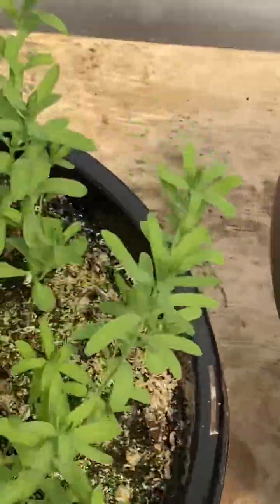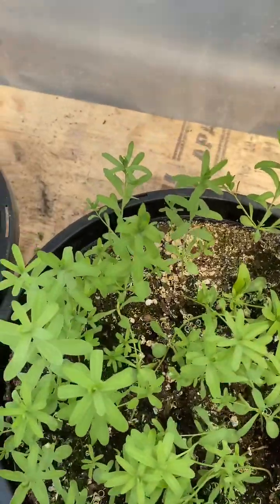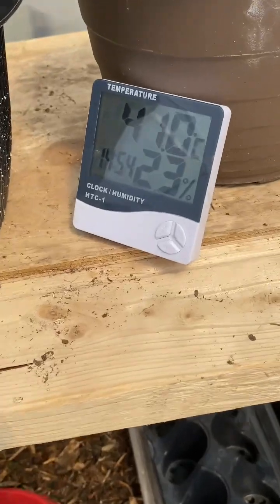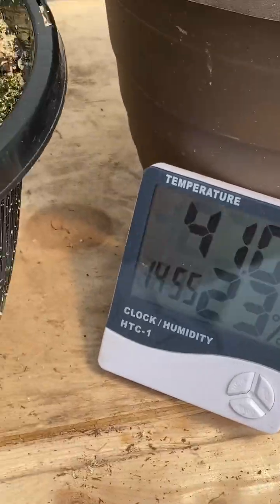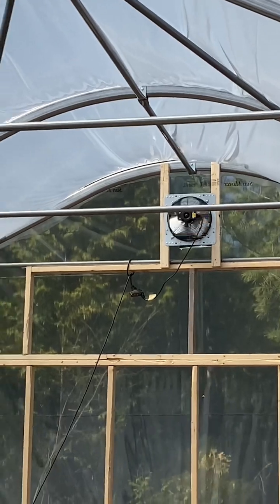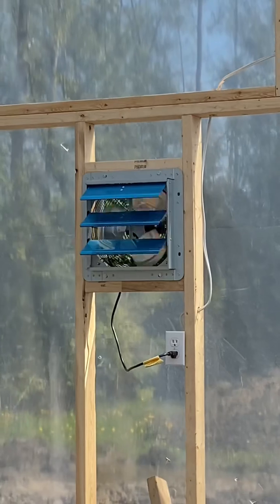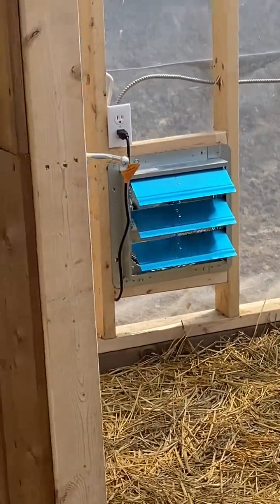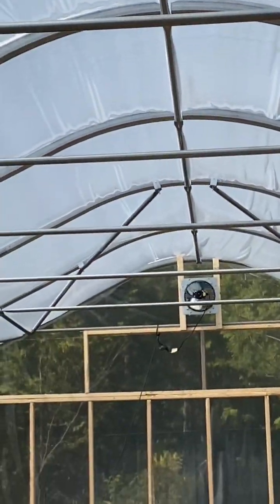See what the thermometer is saying here. We got some potted flowers here that we started for our planters, and yeah, so there you go. Yeah, 41 degrees in here, 23% humidity. Fans are working well though. I got one exhaust pulling out the air there, and then I got 2 fans. They're exhaust fans, but I reversed them, so they're pulling in outside air to kind of give it a positive pressure to force that hot air out through that top fan there.